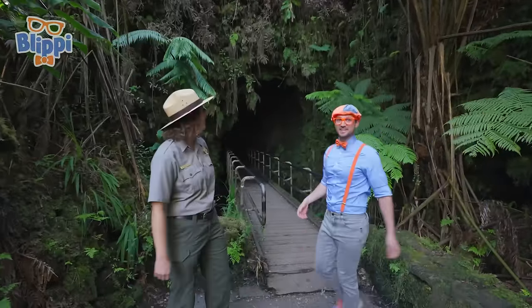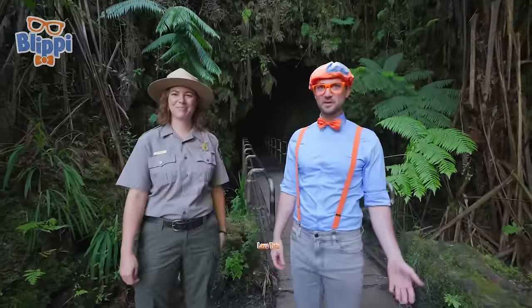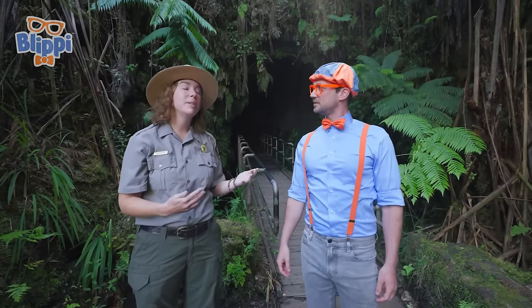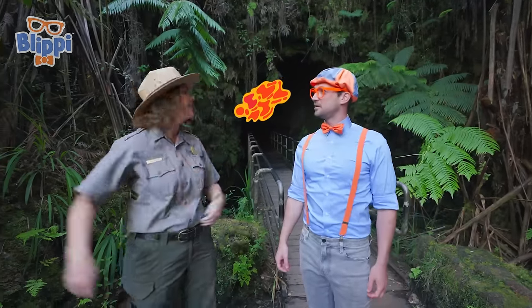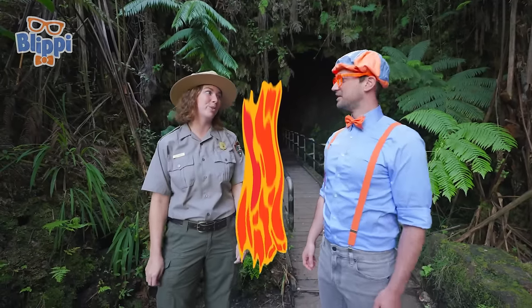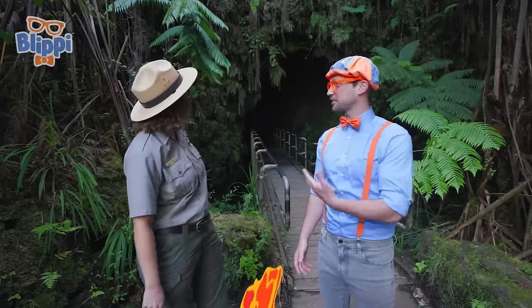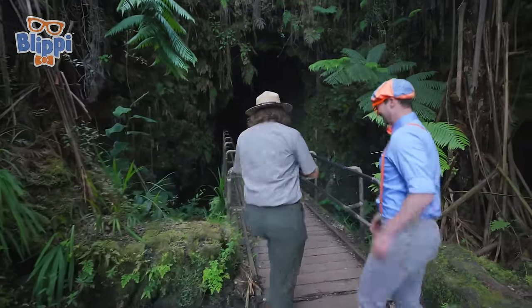Wow, what's this? This is the Nahuku Lava Tube. Lava Tube? What does that mean? Well, that means this is a tunnel where lava used to be flowing during an eruption. But sometimes at the end of the eruption, the lava will flow out and leave this empty tunnel behind. And this one, we can actually walk through. Oh, cool. That sounds really exciting. Can we walk through it right now? Yeah, let's go. All right. You lead the way. All right.